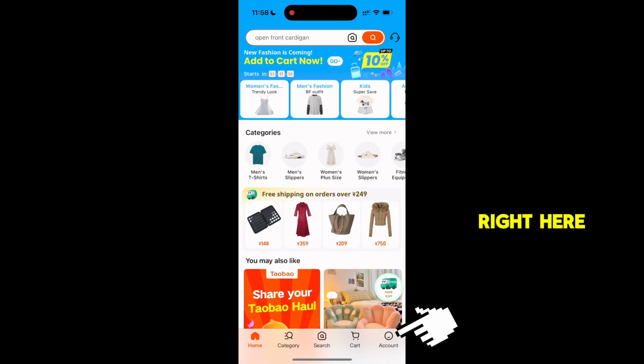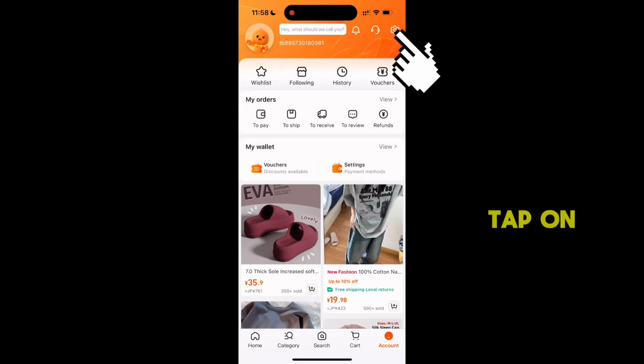You want to tap right here on account. On this page, tap onto this support icon at your upper right. You will wait for it to load. Here, just tap on Taobao customer service.